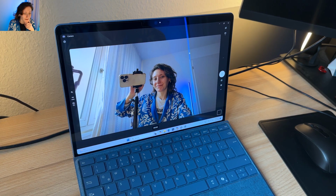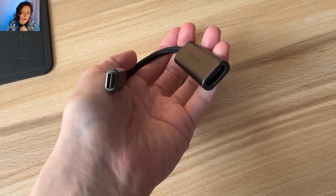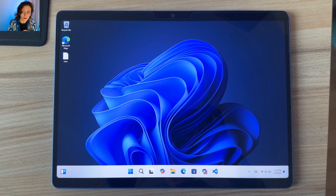The Surface Pro 11 also has a better camera. Both can allow multi-monitor, but the Surface Pro 11 is better for the multi-monitor aspect. One difference for the display is that the Surface Pro 11 also comes with an OLED display.